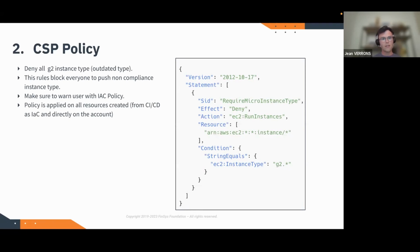At the right, you can see an SCP, and this SCP will ensure that no user can deploy, for example, a G2 instance, but you can change the type of instances, even if they are admin. So we can block admin actions with this. These rules are normally used by security practice to block certain API calls, but can be applied in the case of FinOps, as the financial risk is also a security risk.